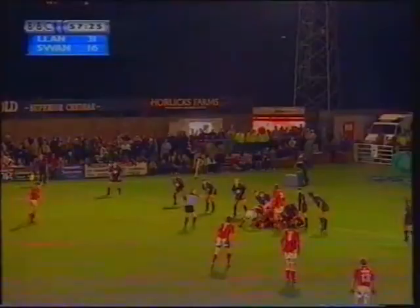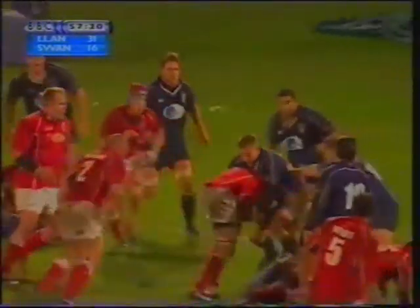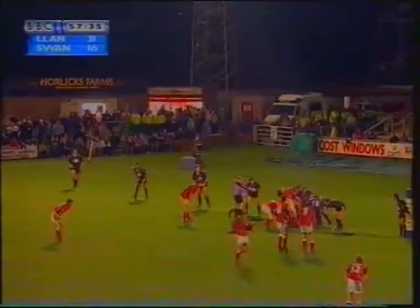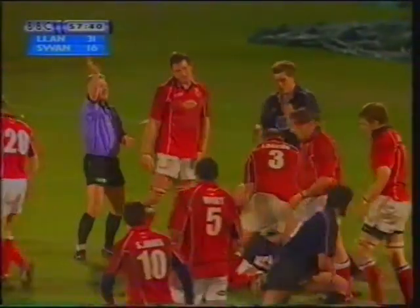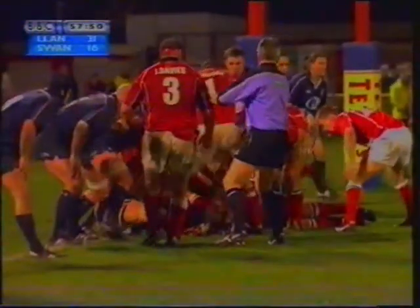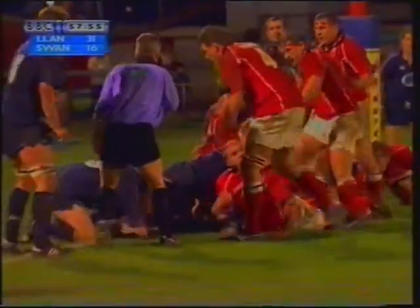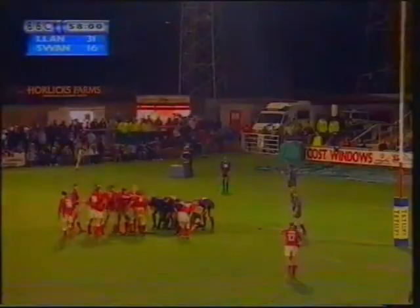Llanelli burrows for the ball, but Dwayne Peel has to wait somewhat before it emerges. Stephen Jones to David Jones. Head down towards the try line. He's brought down short. Again, it's brave defence by Swansea, right on their try line. And they've done well. Good defensive effort again by Swansea, keeping Llanelli out. Quinnell did his best to get over that try line, but lost it as he almost reached it.